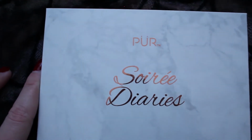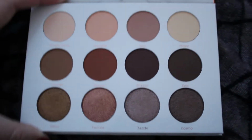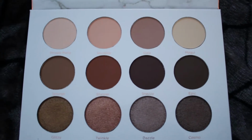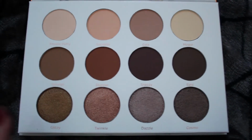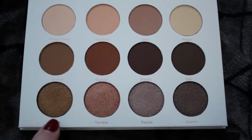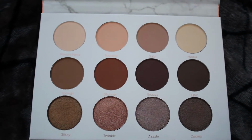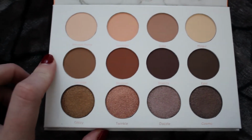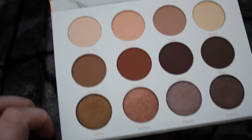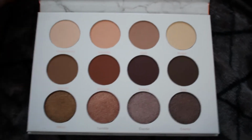Soiree Diaries by Pure. Again, a BoxyCharm. And again, I haven't actually tried it. I've swatched it, but I haven't tried it because I got it after starting my project pan. These are Banana Sandwich, Crazy Town pigmented. I love them so much. These feel very buttery. I don't really know how useful this is because I don't know how they perform on the eyes, but swatching, they look beautiful.